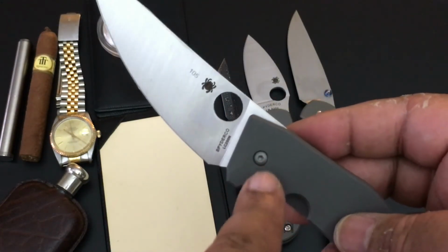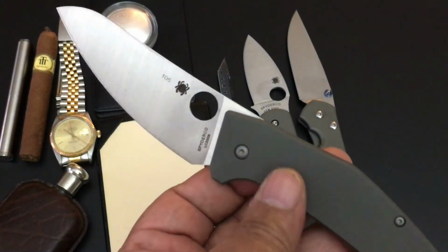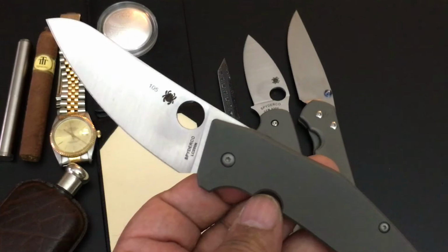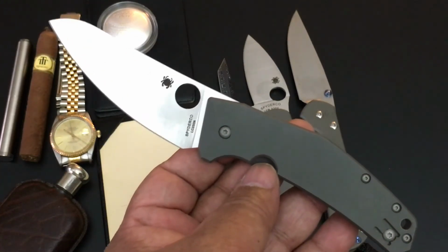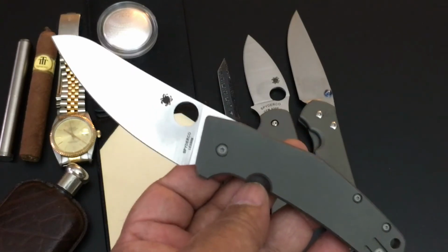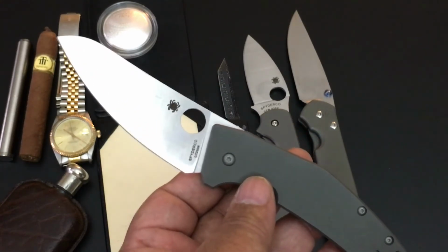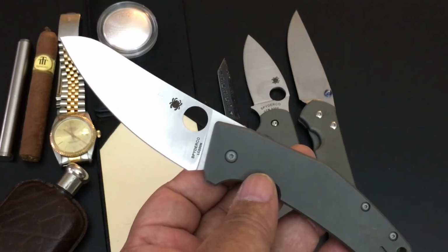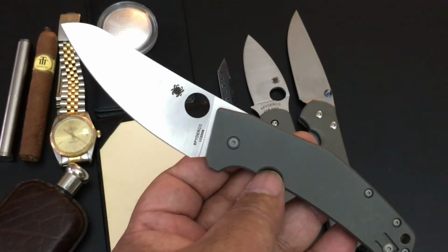The steel is the first time that Spyderco used LC200N steel. Now, this year, they're going to have some other knives with LC200N. That is a 100% rust proof steel. Now, we're used to them using H1 steel. This is a different kind of rust proof steel.